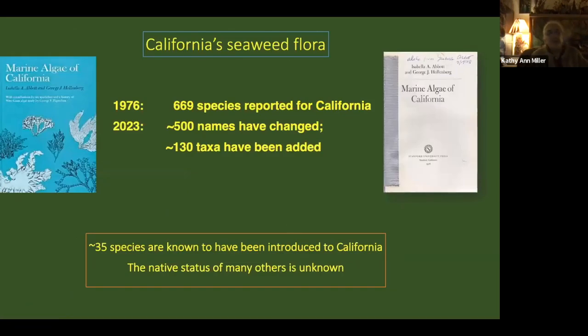So the book that I learned from was Marine Algae of California, published in 1976. By coincidence, the year I started to study seaweeds. This is my book over here.